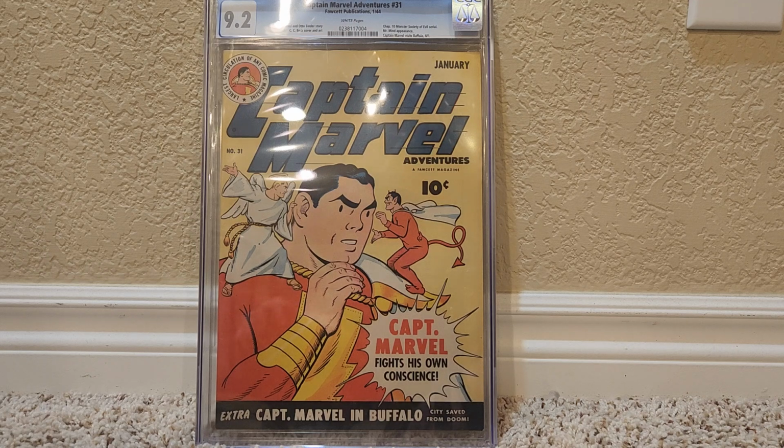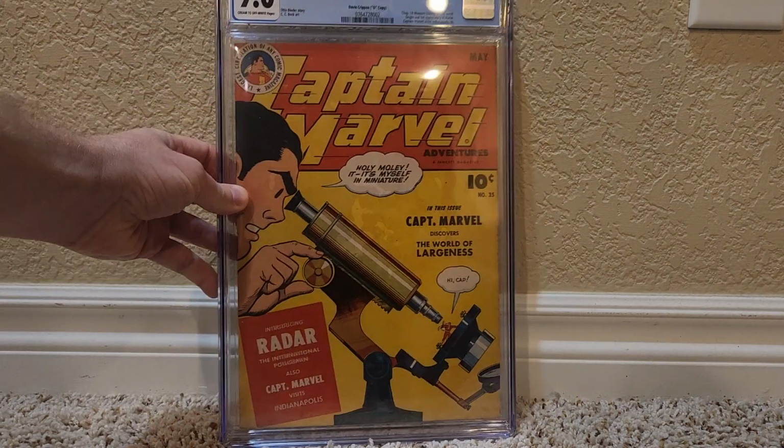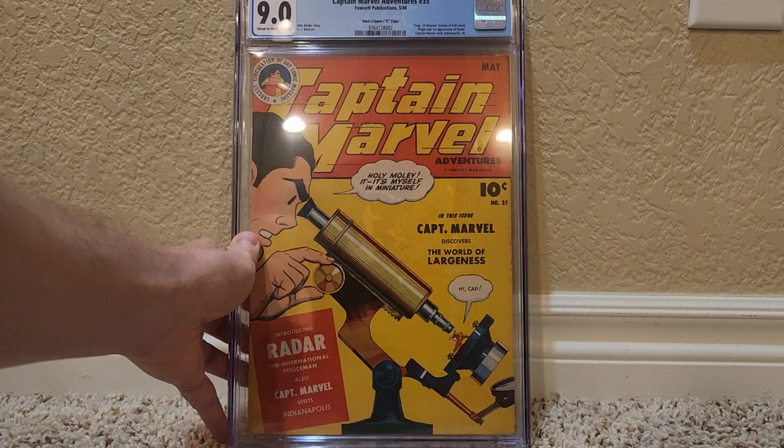These are white pages, so that's pretty nice. Although the cover looks kind of faded, but I don't know. Maybe that's the way it originally came. But definitely I keep my comics out of the light, which means they're just sitting in a case or in a box.